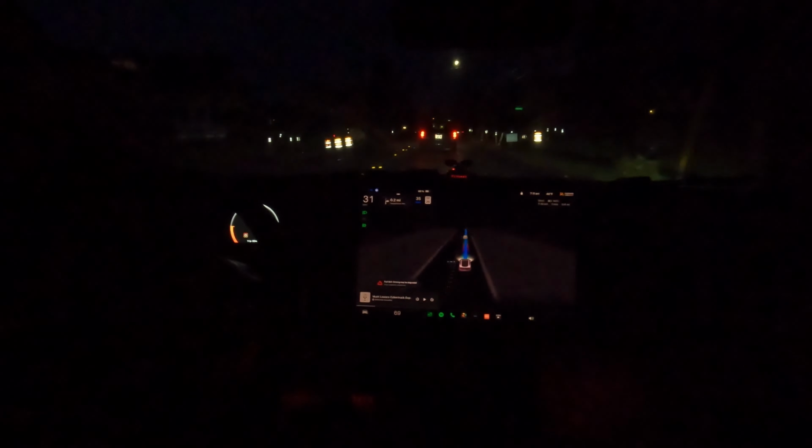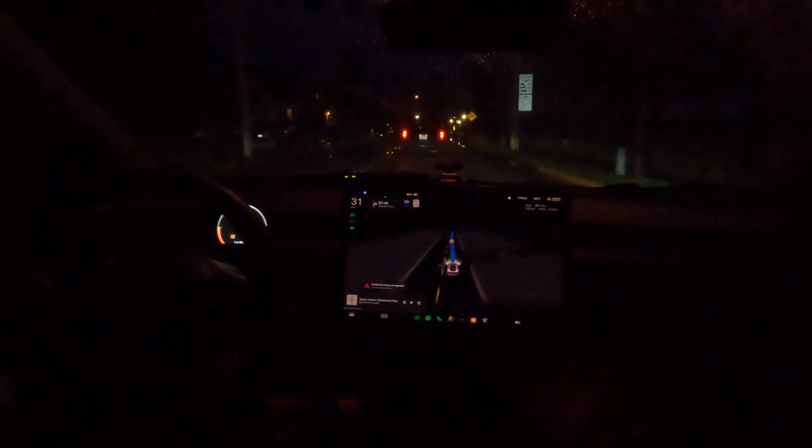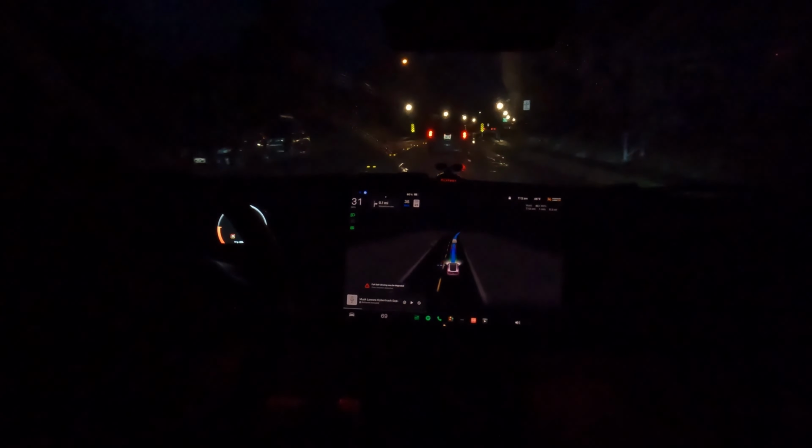All right, we are almost here. This last little bit is interesting. That's why I brought you along to the end. We've got a hard right-hand turn and then a weird kind of Y in the road where the car has to go left and watch for traffic from both directions. So let's see how we do.